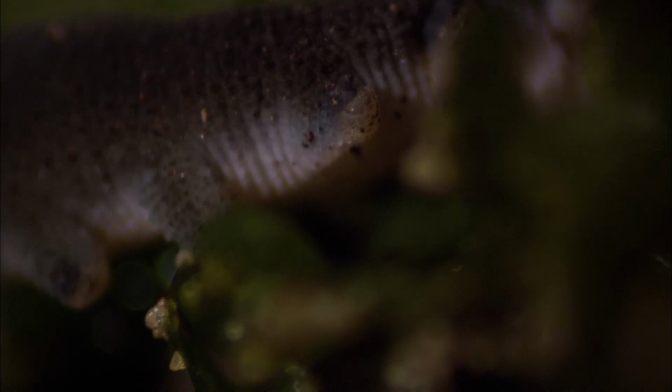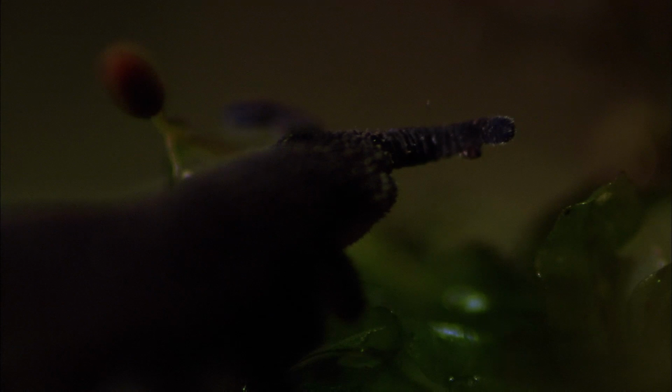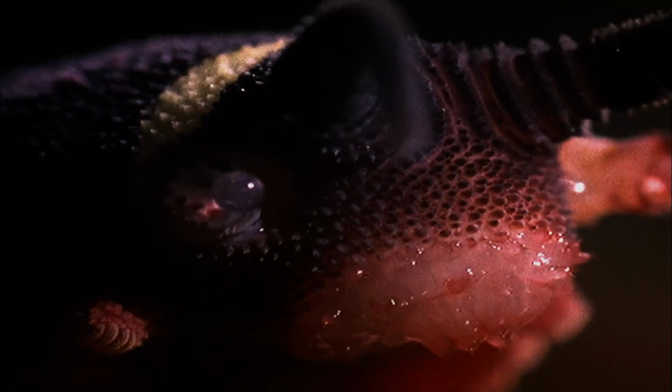But the strangest thing about the velvet worm is the way it attacks. It's more like something out of a Spider-Man comic than the natural world. It's a deadly underworld predator, and this one has picked up the presence of a beetle. Soon, it's close enough to deploy its most deadly weapon.